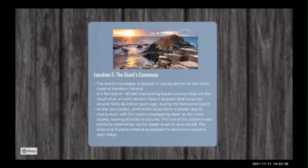The actors also went up to the Giant's Causeway in Northern Ireland. This well-known landscape is composed of an estimated 40,000 basalt columns that resulted from ancient volcanic activity around 50 to 60 million years ago. In geology, this is actually really recent. The charismatic cracks formed when the lava cooled and contracted, and the size of the columns is dictated by the speed at which that lava cooled.